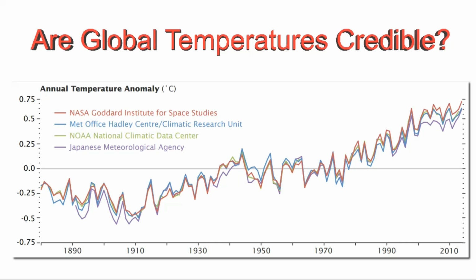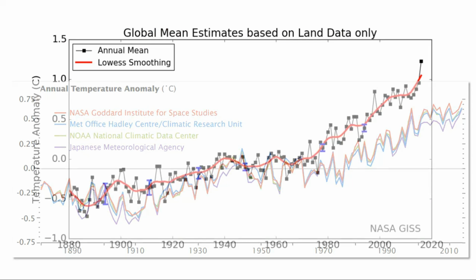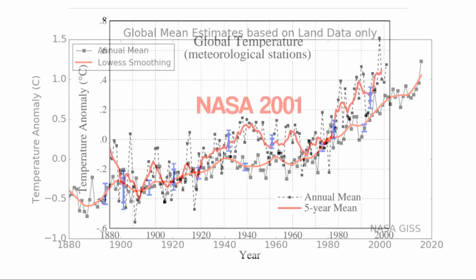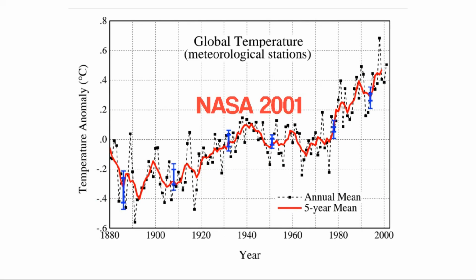Let's start by looking at the NASA land surface temperature record shown here. What it shows is fairly steady warming since 1880 to the present, with some acceleration after the year 1980. The total warming shown in this graph is about 1.5 degrees centigrade since the year 1880. Now let's compare NASA's current version of the graph with an identical version of the graph from the year 2001. This one looks very different. They only show about half a degree warming from 1880 to the year 2000.